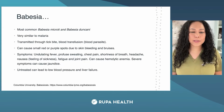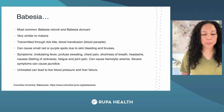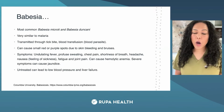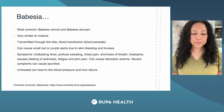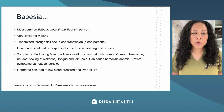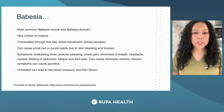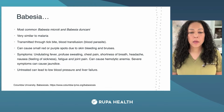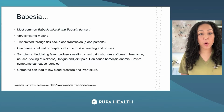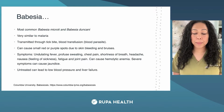I thought that was important to note because patients do sometimes ask the question about donating blood. What are the opinions about it if they have a tick-borne disease? But Babesia can be transmitted that way as well. Typically it can cause small red or purple spots on the skin due to the skin bleeding, and also bruises. You may also see, and actually this is possible for any tick-borne infection, changes in things like hemolytic anemia, changes in red blood cell count, even potentially white blood cell count with Babesia or any tick-borne disease. So again, it causes small red or purple spots due to the skin bleeding, and bruises.